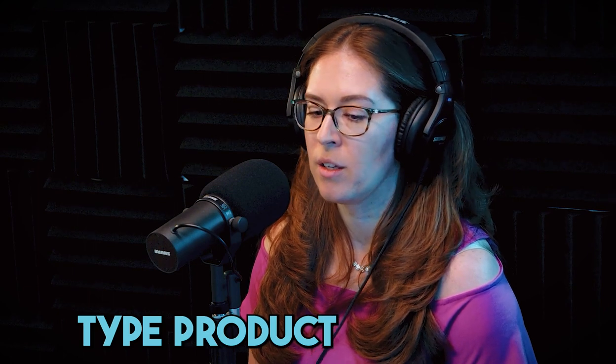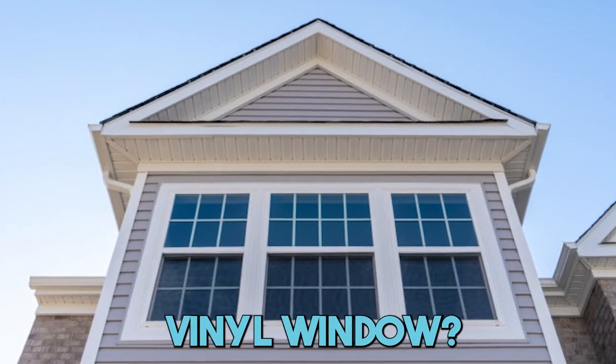Sure. People think vinyl window, they just have a basic idea of what a vinyl window is. There's a wide spectrum of different products that are available that are vinyl. You can get something that's really basic, or something that's really a luxury type product. So today we'll go through some of those differences and break it down and hopefully help people understand what is a good vinyl window.